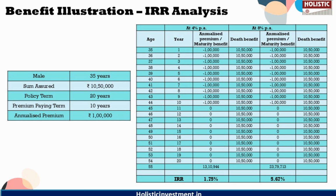The actual annuity will depend on two uncertain factors at the time of vesting. First, your final corpus accumulated. Next is your prevailing annuity rates. So since both are non-guaranteed, the actual retirement income may differ significantly from the example.